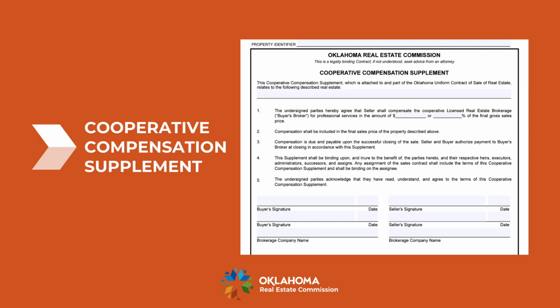The first provision states that the seller will compensate the buyer's broker. You can fill out either a specific dollar amount or a percentage of the final sales price. The second provision states that the compensation will be included in the final sales price of the property. The third provision states that the compensation is due and payable at closing, and both buyer and seller authorize the payment to the buyer's broker. The fourth provision states that the supplement is binding and that if the contract is assigned, the terms remain the same. The fifth provision says that the parties signing the document have read and understand and agree to the terms of the supplement.